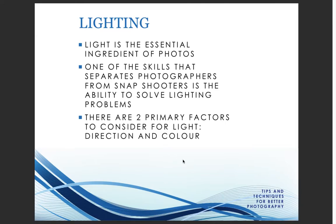And so the difference between somebody just taking a picture and somebody being a photographer is that a photographer will really be conscientious of where the light is and how to control the light to get the best image. So there are two things to consider as a photographer for light. That's the direction. Where is that light coming from? And then the color of the light. Now, this was obviously spelled with the British spelling of color, so it's not misspelled, it's just a different cultural aspect.